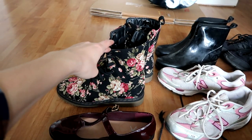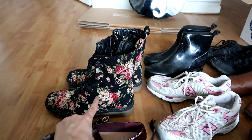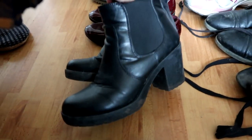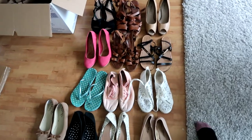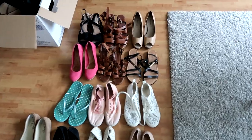I'm definitely keeping those, but I'm thinking I may put them into storage. No, I won't, because I have a few spring outfits that I want to wear these with. Definitely keeping these, and these are my most worn everyday shoes, so I'm 100% hanging on to those. All right, it's not too bad actually. I thought there would be more, but I do believe I did a pretty big purge last year. Anyways, let's go through them then.